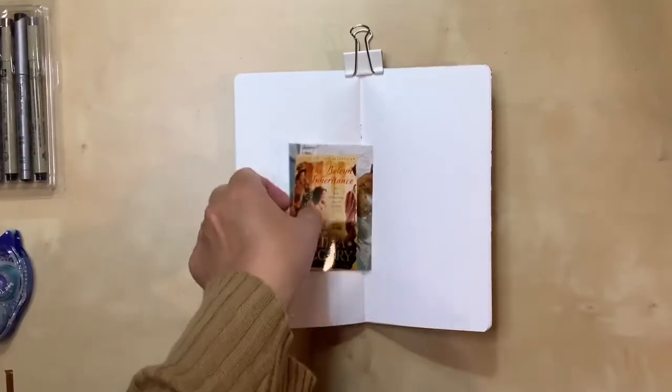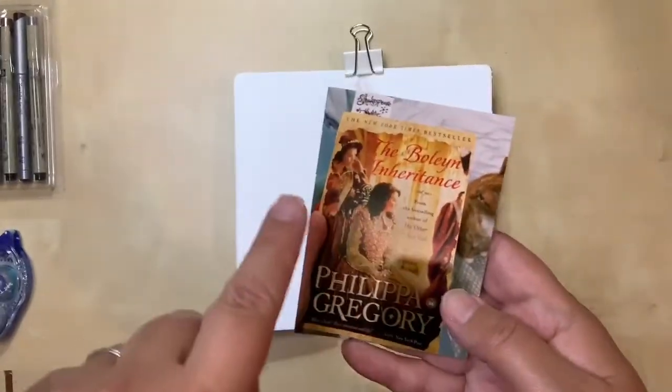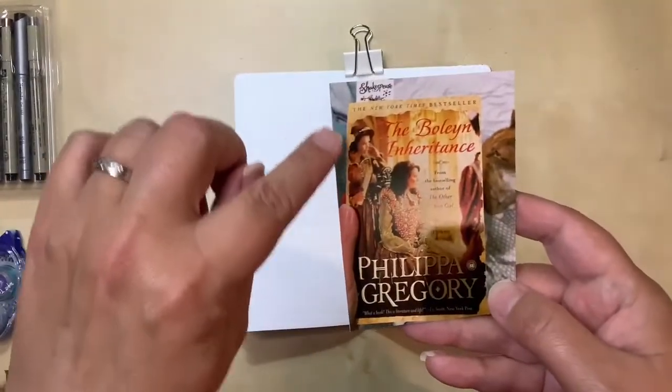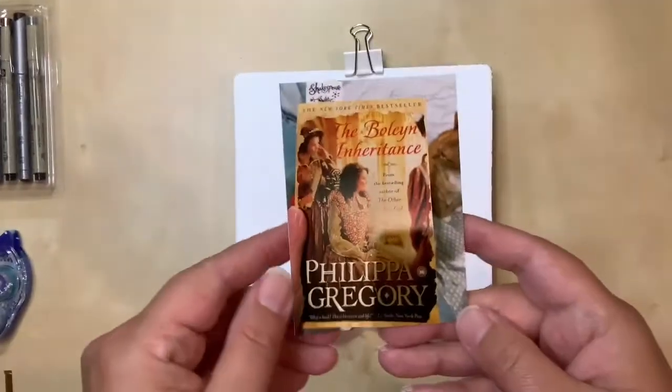For the background on this one, I want to try to work in some of this kind of gold yellowy color, but then I've also got some blue peeking out here. I actually took this, and there's my cat, you can see, but there's blue in the background here because I just took it around the house. So I want to try to work that in as well.